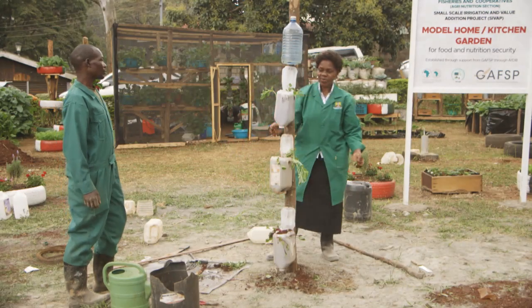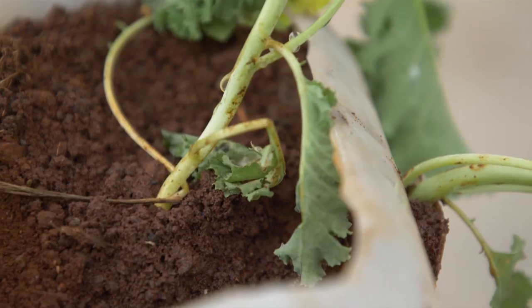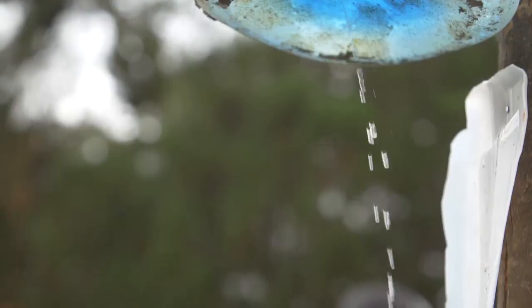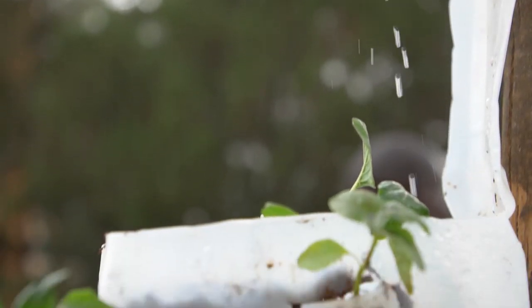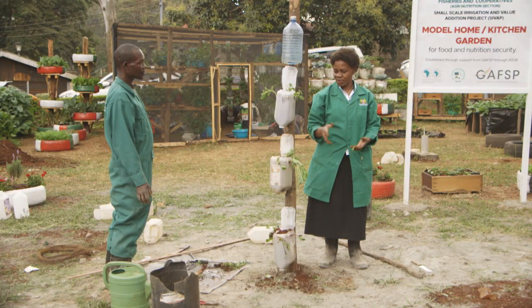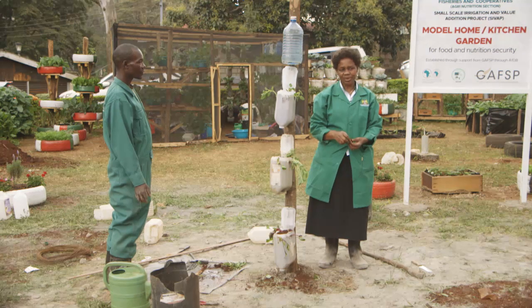There you have your garden planted. Remember, it is gender friendly. It's very easy to operate. Anybody can do this, even the elderly. You can have as many rows as the space allows. Yes, and then you can also diversify in production, grow several types, so that you're also diversifying in consumption.